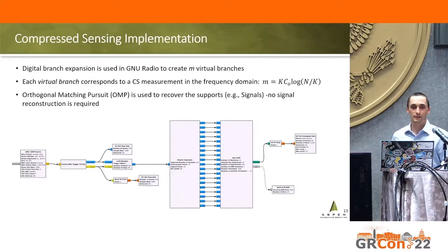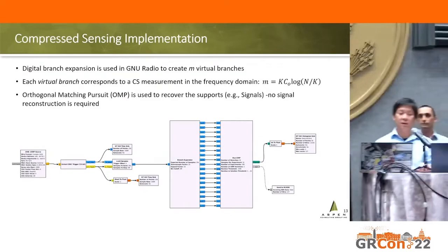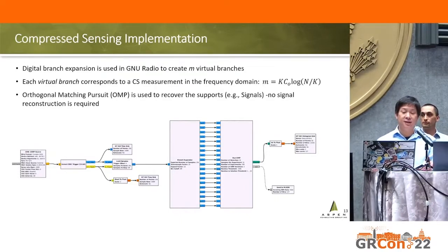And now Ron's going to talk about the compressed sensing. So now that we have the synchronized sync signal coming in through the USRP X310, we can take that incoming time series and actually perform the support recovery to see what frequency bins have signals. We have two flow graphs here: one to show how we perform the signal support recovery, and the other to show how we perform the bit error rate measurement across all the different channels, which is used by the machine learning based decision engine.